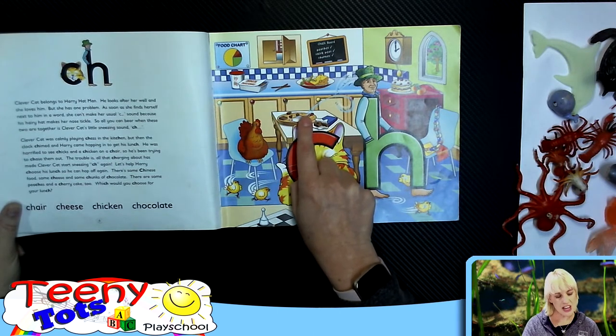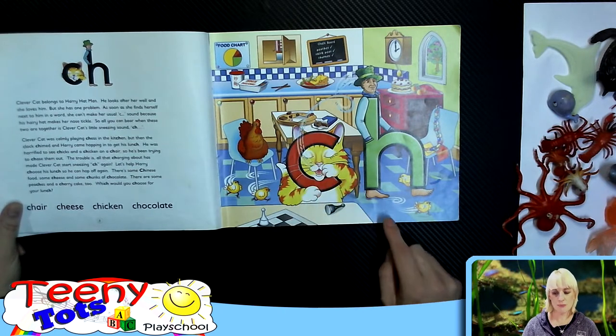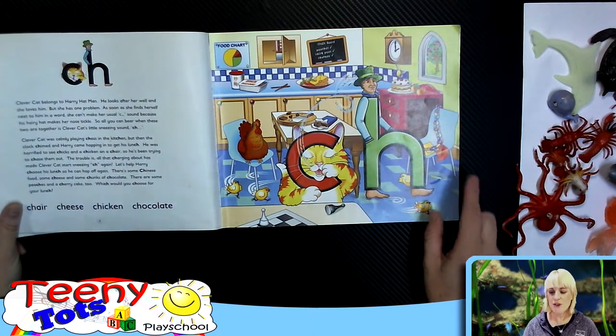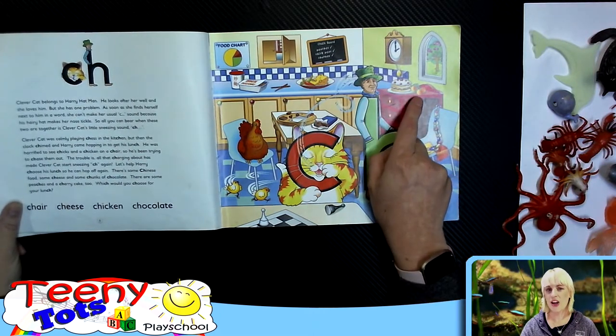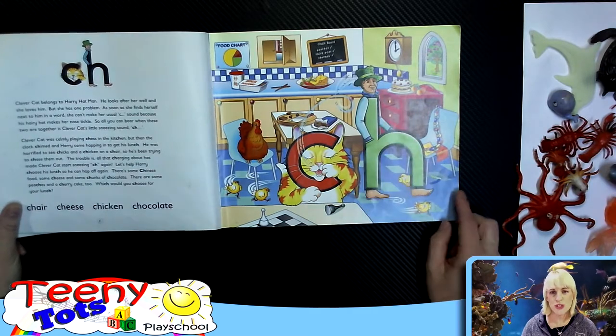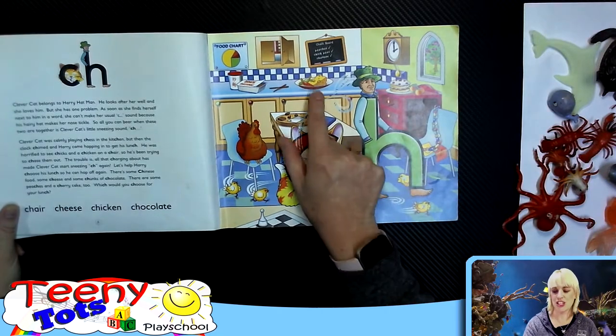Yes. There are some peaches, because the ch is the end of the peaches. Can you hear the sound? Ch, ch, ch. And a cherry cake, too. There are the peaches and the cherry cake. Which would you choose for your lunch? I don't know. Maybe some cheese.